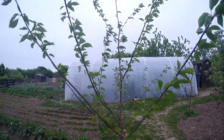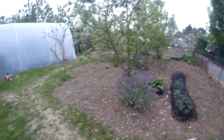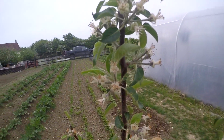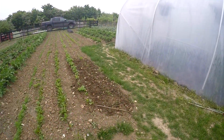Cherry tree I think is just an ornamental one. That was moved from where that green tunnel is. This little Discovery dessert apple tree is a patio one I bought and planted, and they do look like they've set some good fruit.